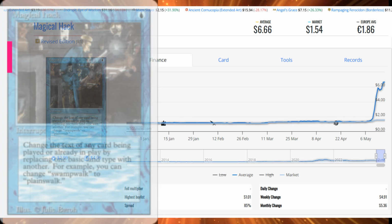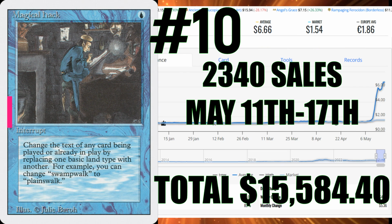Now we're starting out at number 10 with Magical Hack. This is the revised edition version for $6.66. This thing has seen a massive spike in actual sales and price. 2,340 sales, $15,584 in total sales volume.